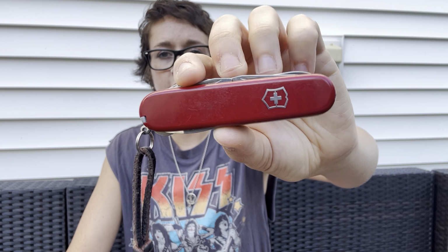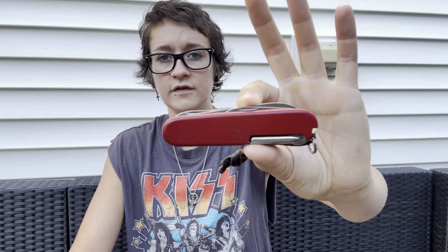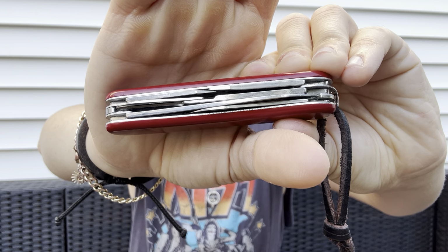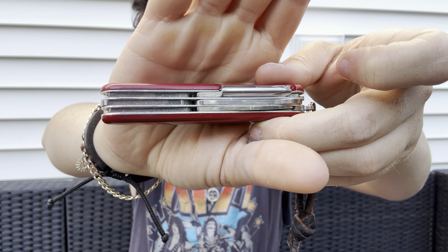And this is what I have found so far. The Super Tinker has everything that I need, nothing that I don't. I never find myself wishing that it had other tools. It's very, very nice. And it's not too big. I mean, it's a little thick for a Swiss Army knife, but it's really not that bad. And yes, I do use the parcel hook, surprisingly.